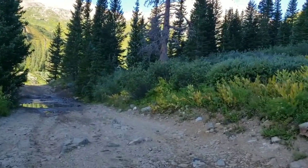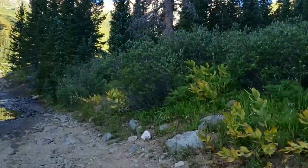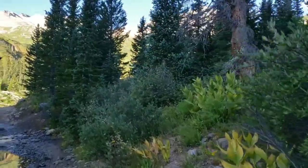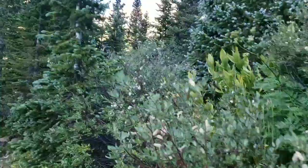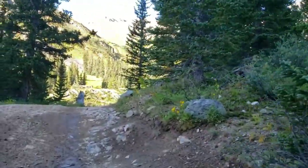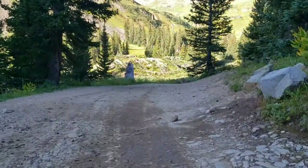The town closest to the trailhead, Ouray, they call it the Switzerland of America because of its resemblance to a town in the Swiss Alps. So you know that it's got to be beautiful up here, and it most certainly is. Even just the drive up to the lower trailhead was spectacular.